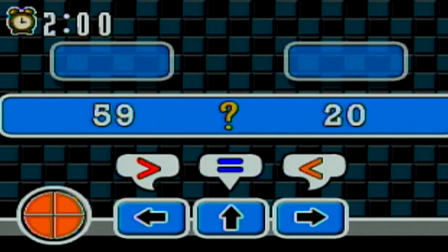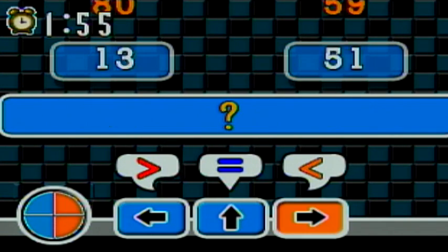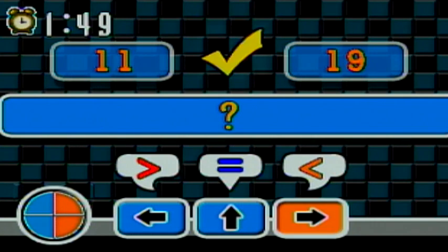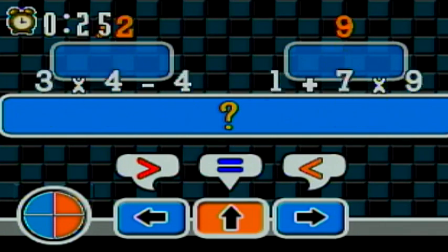Formula Challenge. As quickly as possible, you have to say what's bigger, the number on the left or the right. At first, it's pretty easy with just numbers, but then later on, they start doing adding and subtracting, and by the end, you're really just guessing, because they're throwing in quadratic theorems and stuff. I didn't know what was going on.